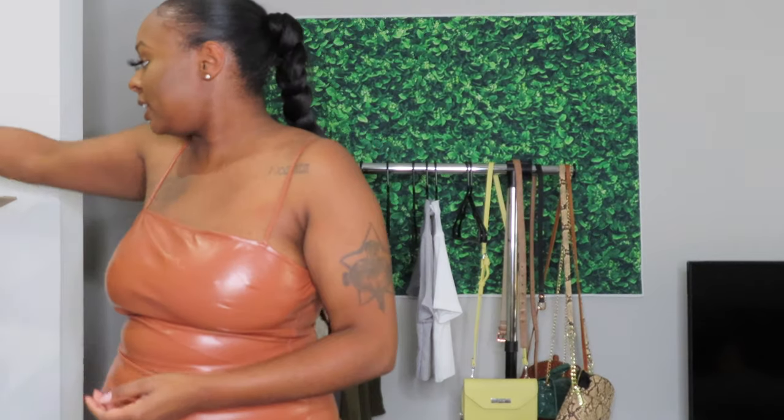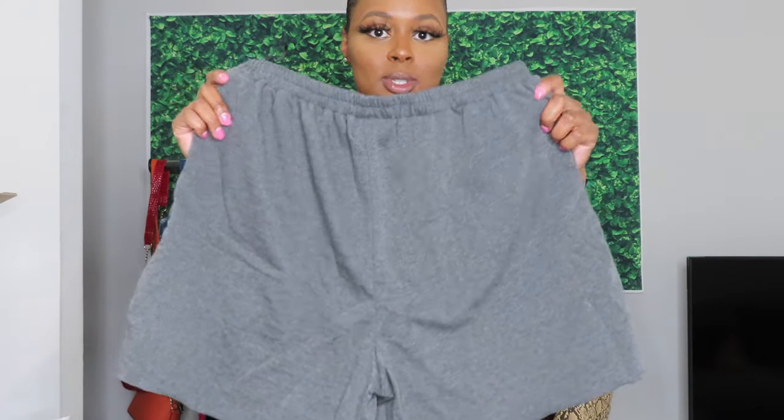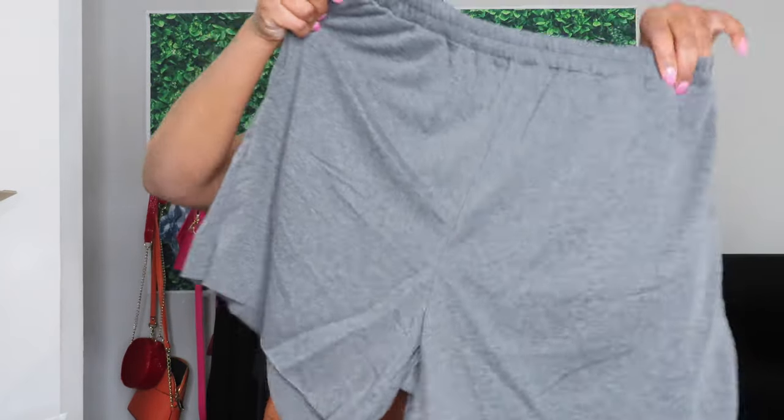So I saved this dress for last. This is the last item as far as clothing. I did get a pair of shorts as well, and I got some accessories. Just some shorts to throw on, some tennis shoes. And the dress is not stiff. It stretches. I can drop down and get my ankle on. But just some shorts just to throw on. They got pockets, so that's a move for me.